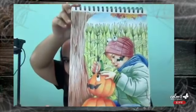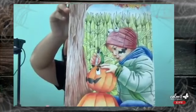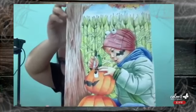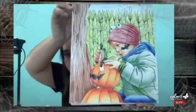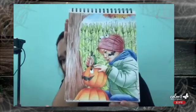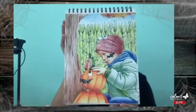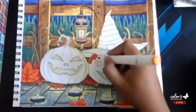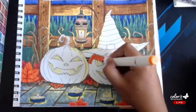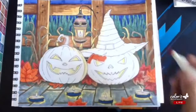It also depends on what medium you're using. For that one, I used colored pencil. So we all know that pencils have a fine tip, so it will take time, and you also need to add pressure on your hand, unlike the markers, which you can't apply as much pressure with. So speaking of mediums, which one is your favorite to use?